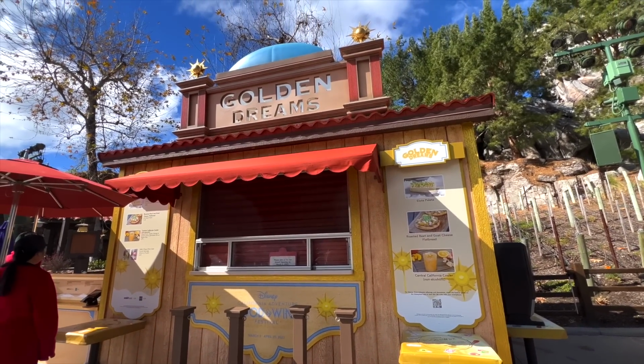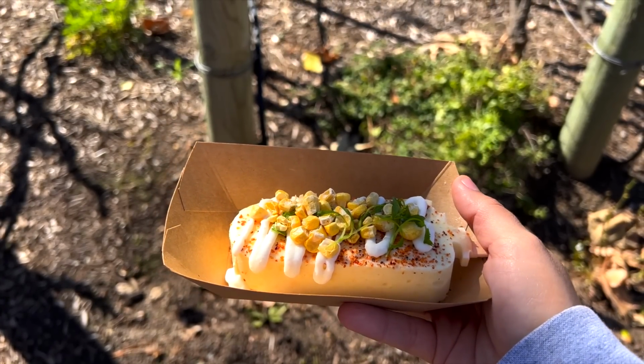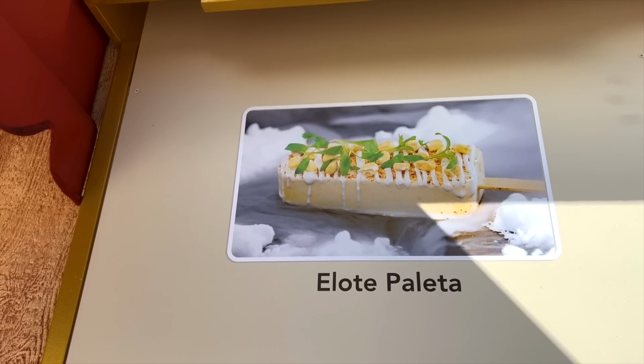I'm nervous for this one. This is the most controversial item. This is from Golden Dreams. We have the elote paleta. Last year there was an avocado paleta and the ice cream itself was really good. The toppings just made it a little weird. And this year they're just going straight corn. Like it's just all corn. I was surprised to see that they have dry freeze corn bits on top of it instead of fresh corn or canned corn style. But let's just go for our bite.